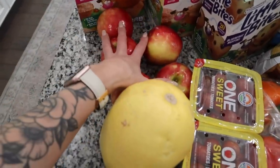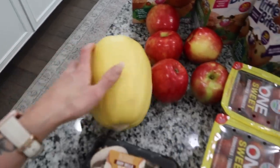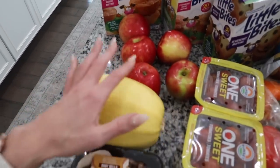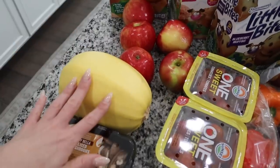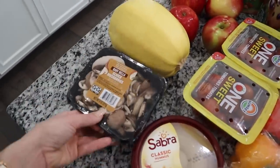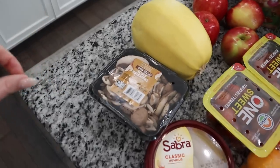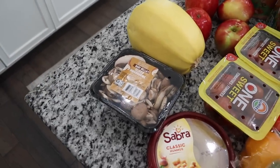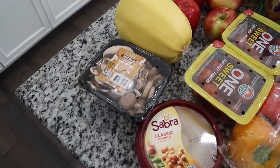But we got some apples over here. I think these are Honeycrisp. That's usually the ones that I get. And then I have a spaghetti squash over here. I'm gonna make myself some spaghetti with ground turkey and spaghetti sauce. I'll bake this in the oven and then shred it like spaghetti. I also got some mushrooms for my omelets in the morning. I've been really loving egg white omelets, so I'll add all different kinds of veggies, but one of my favorite things to put in there is some sliced baby Bella mushrooms.